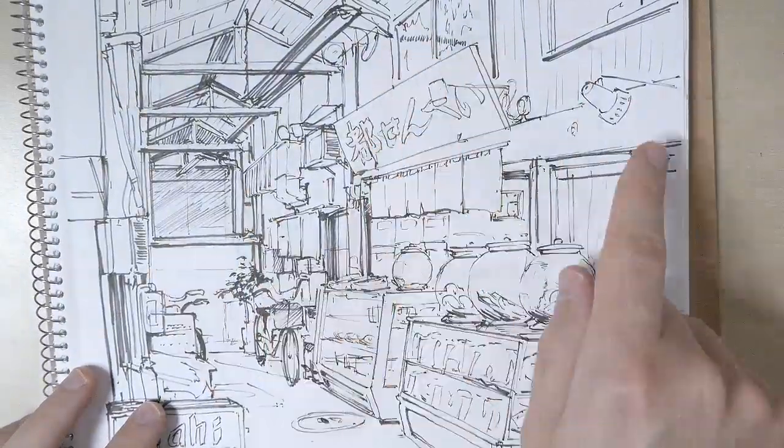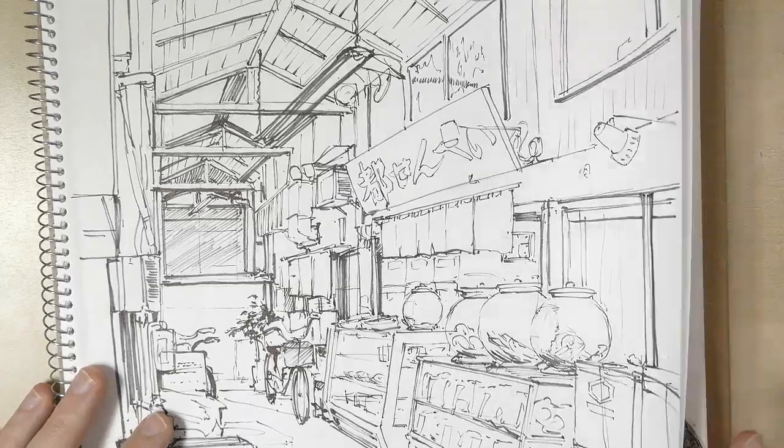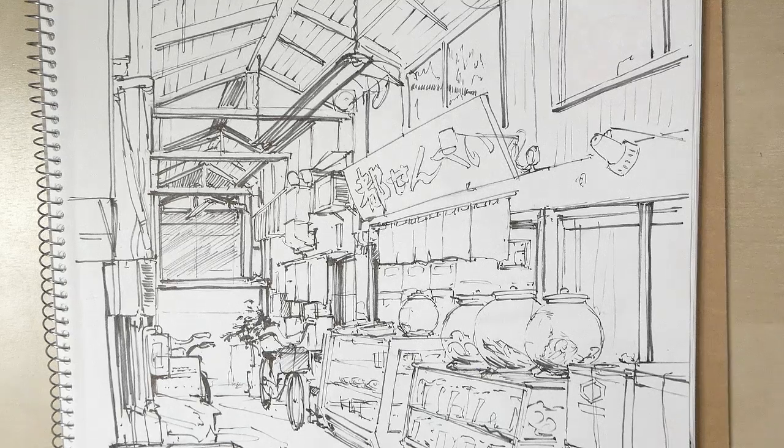Sometimes you have bigger scenes. This is really old actually, but I rarely do sketches for sketching's sake, and this is something I would like to change.